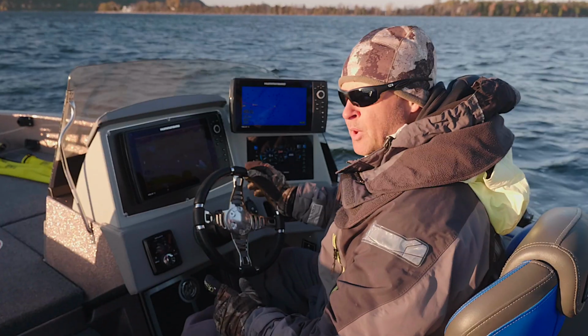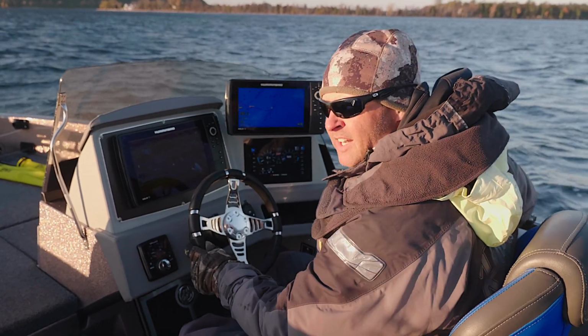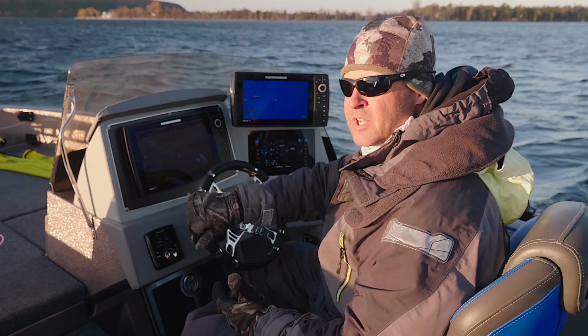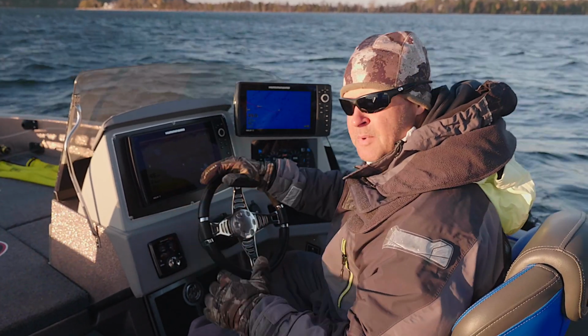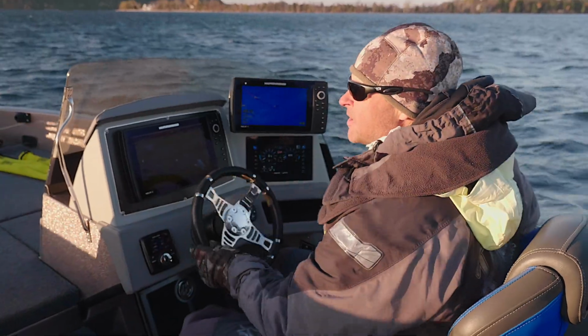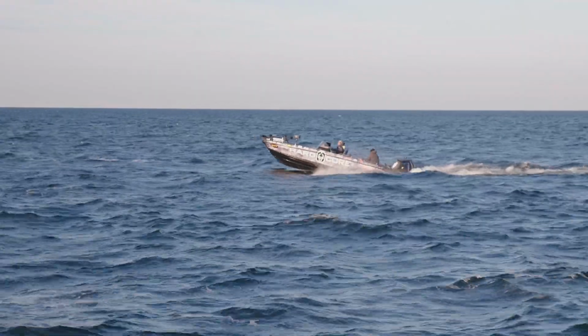There's two things the Zip Wake does. It lets me do it automatically, so it does everything for me. It's got what they call a gyro system in there, so it automatically levels my boat out for me. But what I like to do is run mine on manual, because on manual I can customize my ride.